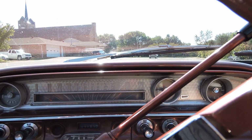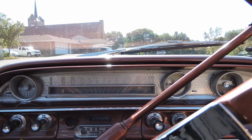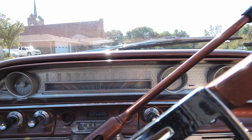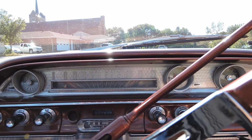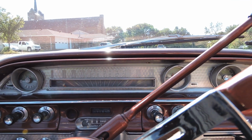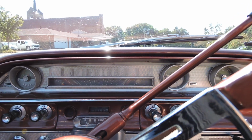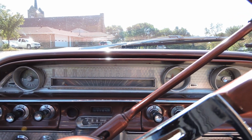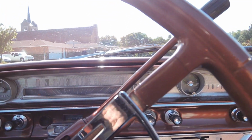It's got 107,163 miles. Judging by the interior, I'm very confident that this is the original miles on the car. The previous owner stated that he owned it for approximately 26 years, and he also thought it had about 4,000 or 5,000 miles on it since the rebuild. He did it when it was about 102,000, 103,000 miles on the odometer. Speedometer works as well.